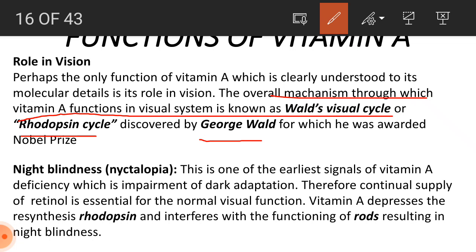Night blindness or nyctalopia is one of the earliest signs of vitamin A deficiency, which is impairment of dark adaptation. Therefore, continual supply of retinol is essential for normal visual function. Vitamin A deficiency depresses the resynthesis of rhodopsin and interferes with the functioning of the rods, resulting in night blindness. As we all know, rods and cones are essential photosensitive components of the eye. So this interferes with their functioning and results in night blindness.